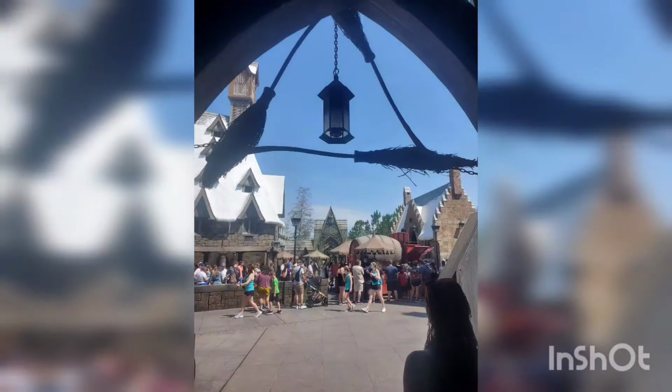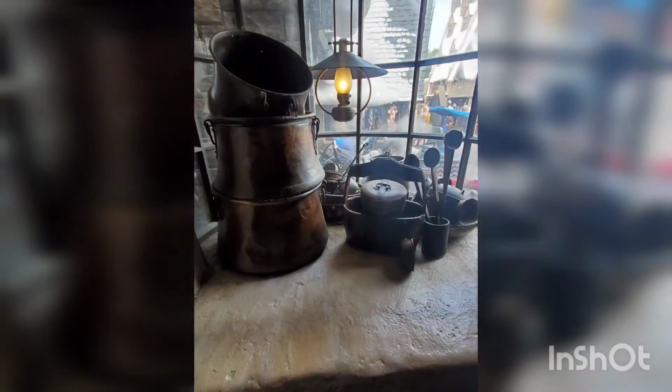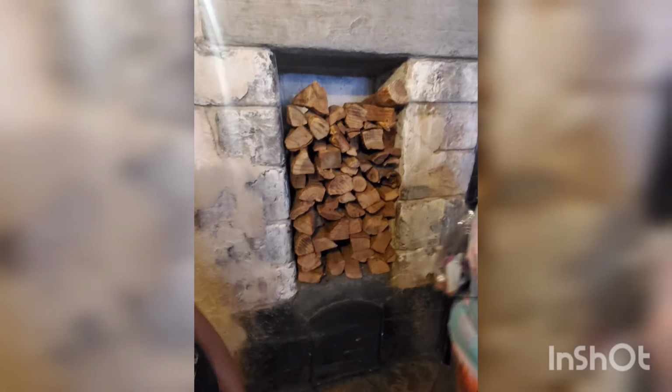We ate at the Three Broomsticks for breakfast, actually. This is the inside of the Three Broomsticks. As you can see, I just panned a little bit so you could see a little bit of the inside. It's really cool. It was a long line to get our food, and then it was a long wait for the food, but it was very much enjoyable.